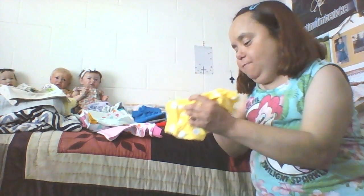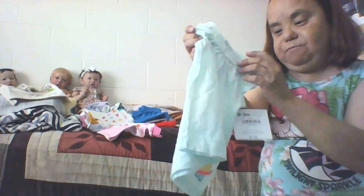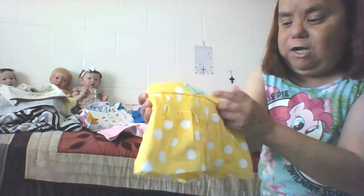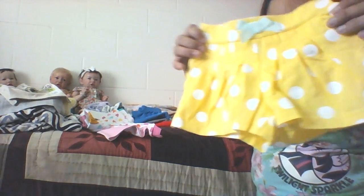And then for Lexi, and she also got these for Michelle. And she also got this outfit for Michelle, too. It's this mint green sleeveless shirt with a turtle on it. It's 0 to 3 months. And it is Child of Mine by Carter's. Pretty cheap. Isn't that cute? And then these little yellow shorts with white polka dots and a mint green bow. But she's like, yeah, this looks like it could have been a skirt instead of shorts. Because if you take a look at it, it looks like a skirt, but it actually is shorts.